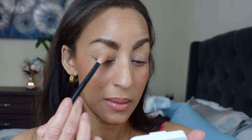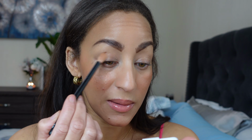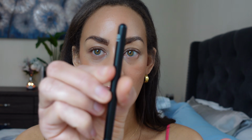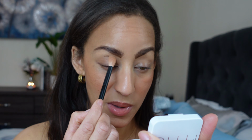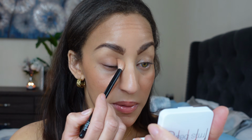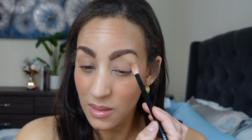So one thing I do like to do with bronzers, for those easy days when I don't want to think too much, I like to put them on my eyelid. So let's see how this looks on my eyelid. This is my Refer 16 brush. I love this brush because it's so fluffy. It works so well when you want like a one and done eyeshadow. This is my go-to. And guys, I am going to be doing a dedicated favorite brushes video soon.